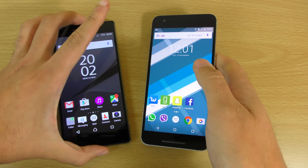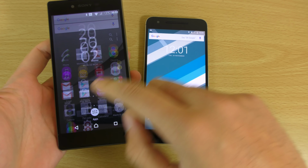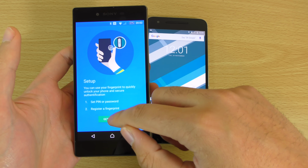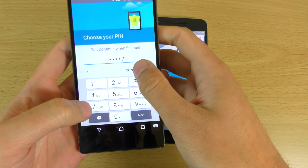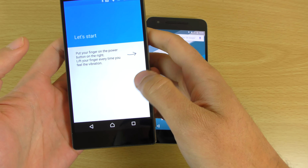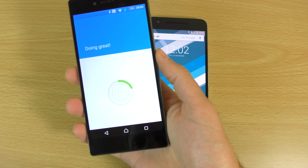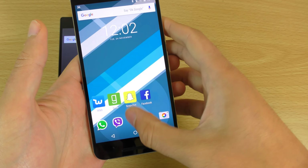Both of them have fingerprint sensors. Now this is going to be quite subjective which one you prefer. You can either prefer the one on the Z5 Premium here, which comes with the fingerprint sensor on the side of the phone. So if we just set this up here nice and quick, it allows you to set it up here, and you can see it does it relatively quick, but not quite as quick as I think as the one in the Nexus 6P here.